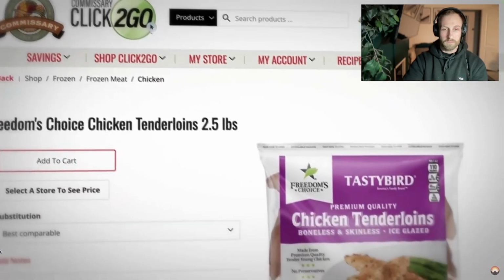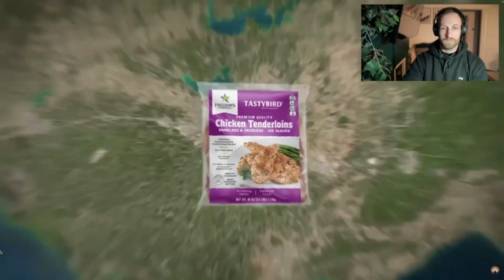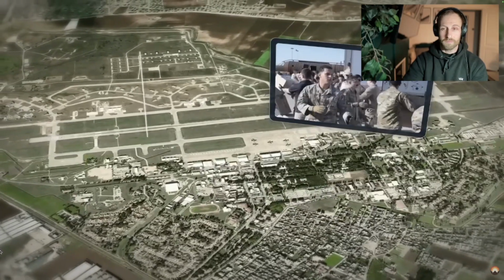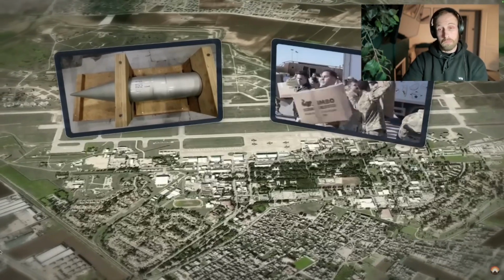They pay to produce their own private label of chicken tenderloins and ship it all around the world to places like this base in southeastern Turkey, because they have a grocery store there, because they have thousands of service members stationed there, because that's where they keep about 50 nuclear warheads in case they decide to use one in Europe, Africa, the Middle East, or elsewhere.